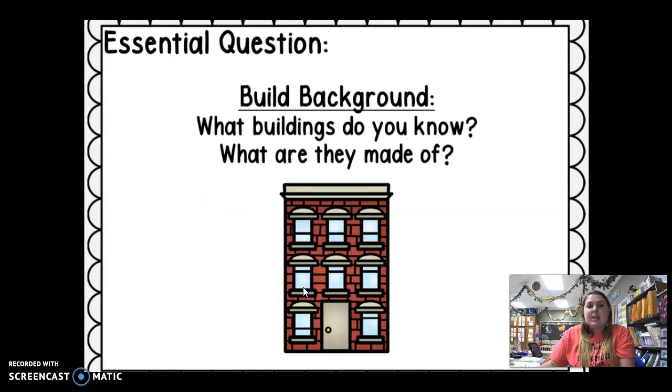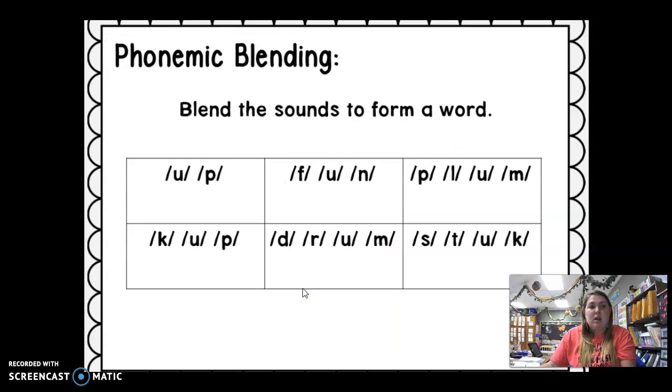Alright, we've been talking this week about what buildings do you know of and what are they made of. So, what are some things that a building is made out of? Bricks, mud, cement, right? In our stories, what have they been made out of so far? Sticks, grass, and bricks, right? Yeah. All right, so we are going to read another story at the end of our lesson.